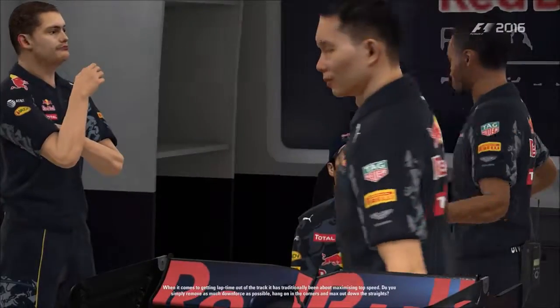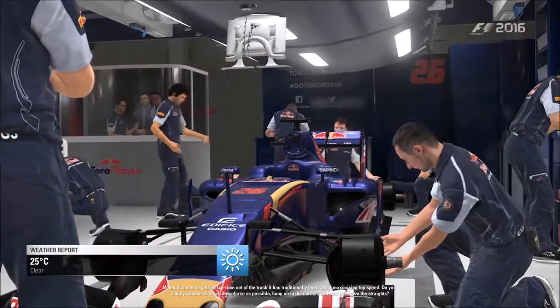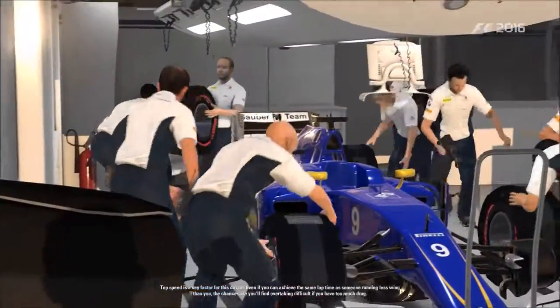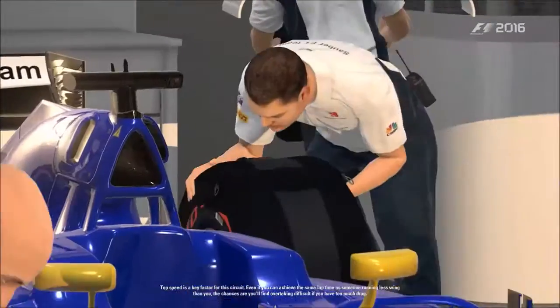When it comes to getting lap time out of this circuit, it's traditionally been about maximizing top speed. Do you simply remove as much downforce as possible, hang on into the corners and max out down the straights? Top speed is a key factor for this circuit. Even if you can achieve the same lap time as someone running less wing than you, chances are you'll find overtaking difficult if you have too much drag.